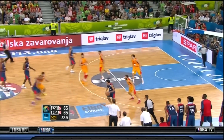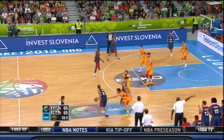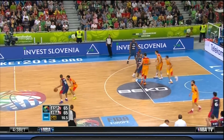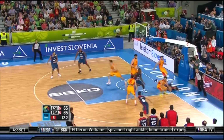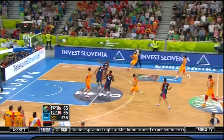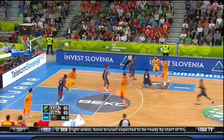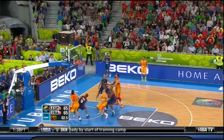Here's bad clock management, as France has less than a 4-second difference between shot clock and game clock. Parker starts his attack with 10 seconds to go when he should have waited till 7 seconds. Fantastic block by Fernandez, and now Spain has plenty of time to head up the court and get a good shot to win. Batum is lost out there, Petrus doesn't say anything, and Spain gets a great chance to win.